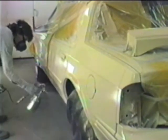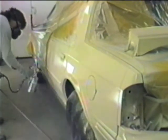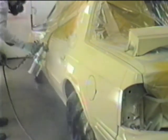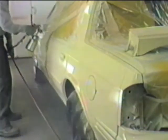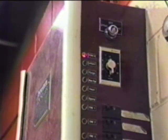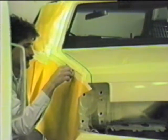After a number of color coats are applied and panels are color blended, several coats of acrylic urethane clear are applied as a final finish. The car now moves into an infrared baking booth after the plastic and paper is removed. Here the atmosphere and heat and time are regulated, allowing excellent force drying at a maximum temperature of 140 degrees. This particular car requires a painted pinstripe, which is applied after baking.